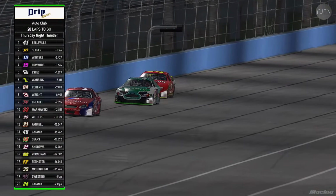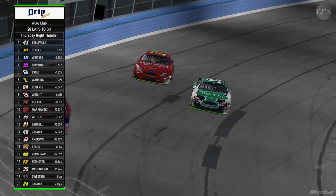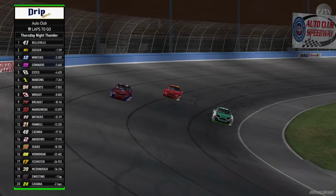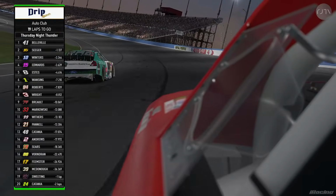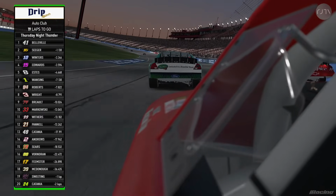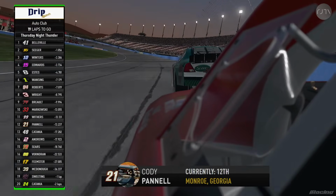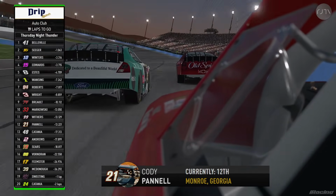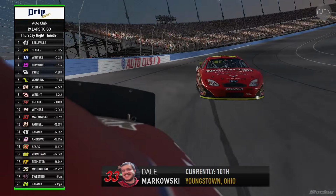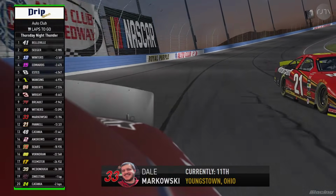Cody Pennell, Tommy Withers battling for the 11th position. Withers in the 99, Pennell in the 21. Ryan, from here on out, you got what you got. Yeah, and that's very important because if you push too hard early on, those last 4 or 5 laps are going to be tough. You have to be careful and save what you got. This is a really good battle for 10th, with Dale Markowski right there as well.